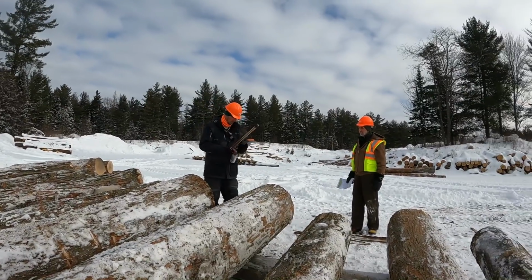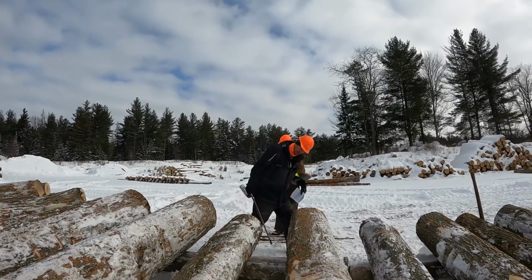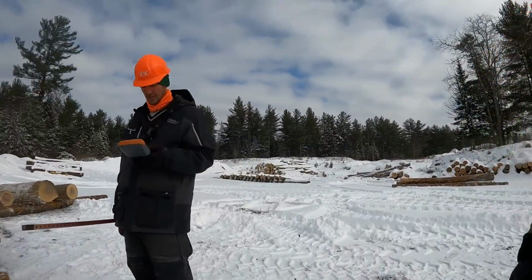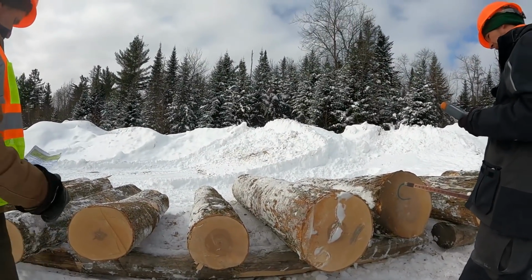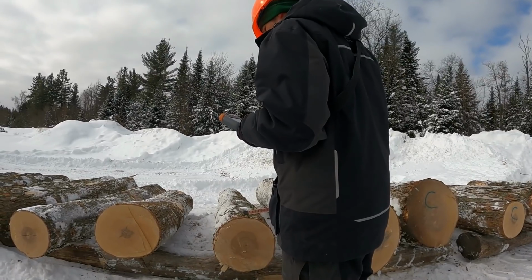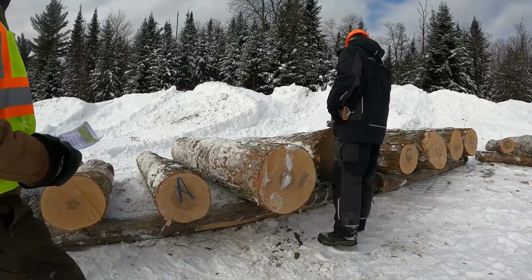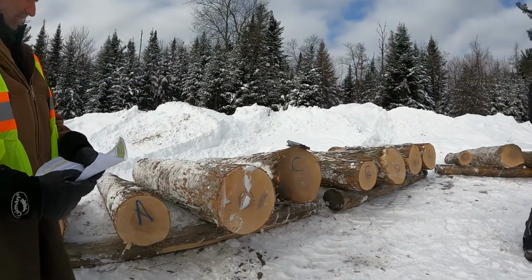Out for veneer, so now's as good a time as any to go through that. This one out of the way. Again, it's a half-hearted clear log. Technically, by my grade sheet, it would be a number one. Okay. So this is going to be a veneer log, he said. So we'll see how that works out.